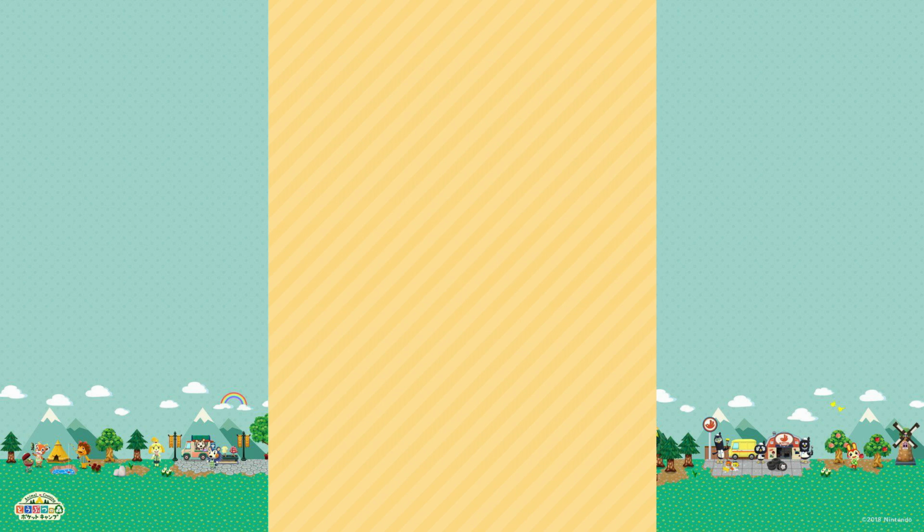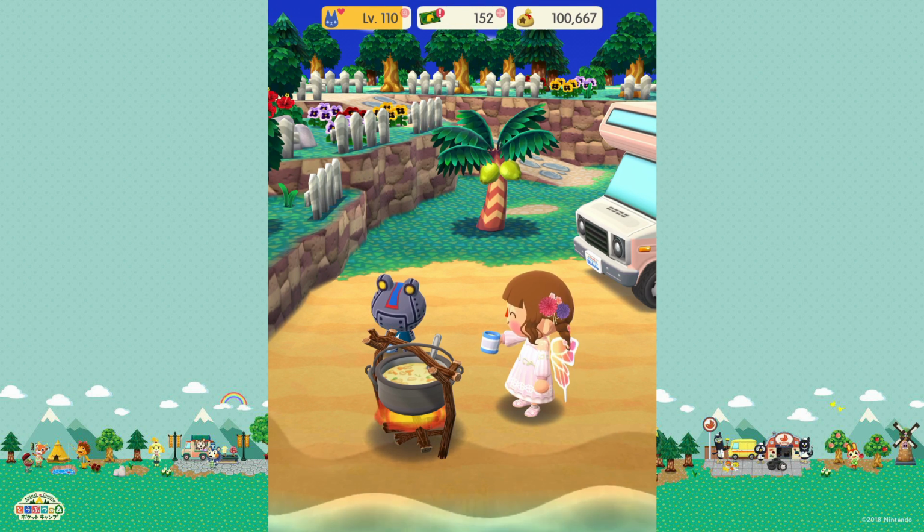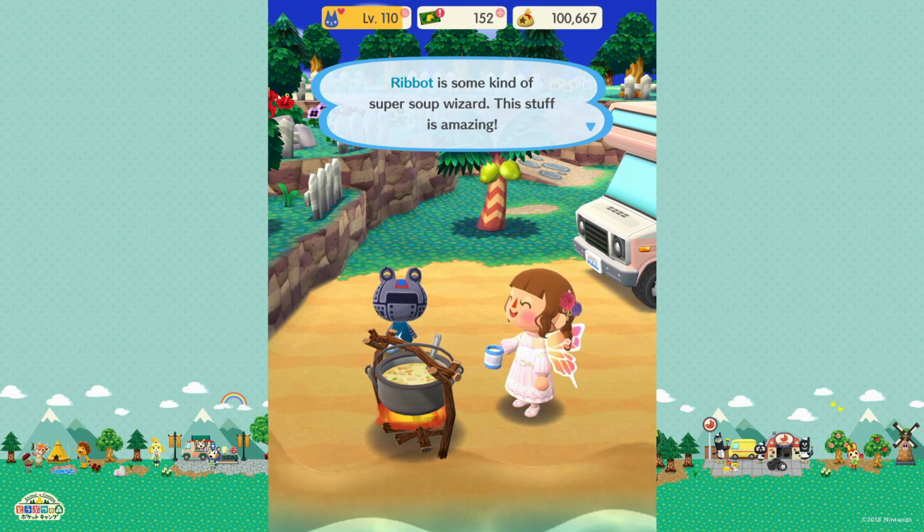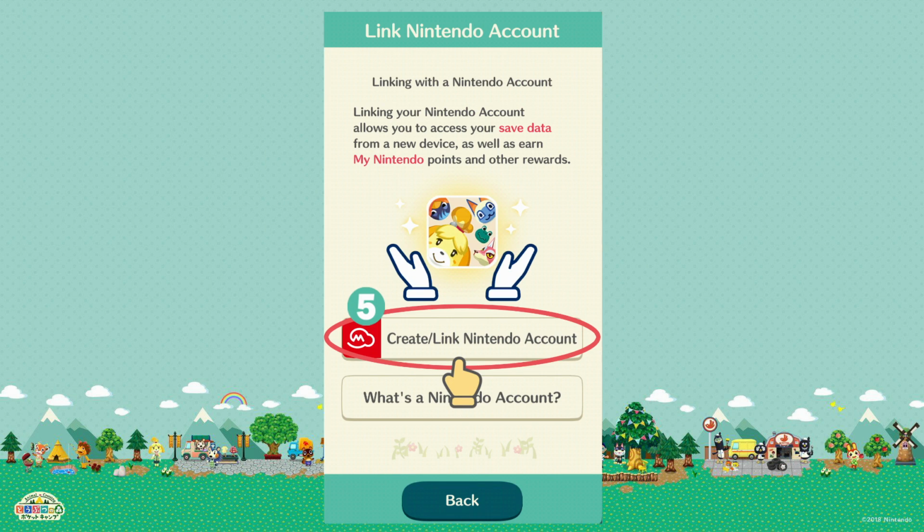I've mentioned linking to a Nintendo account in many of my other Pocket Camp videos. It's very easy, and if you're not sure how to do it, you can ask your parent to help you or Google it. It's so easy. You just go into the settings, link to a Nintendo account, create a Nintendo account, it's completely free, and then in the new game you'll be able to log into your Nintendo account and get all of your stuff back.